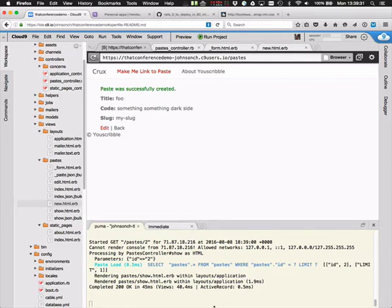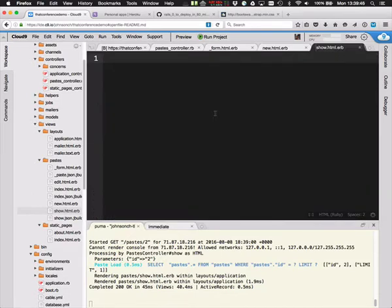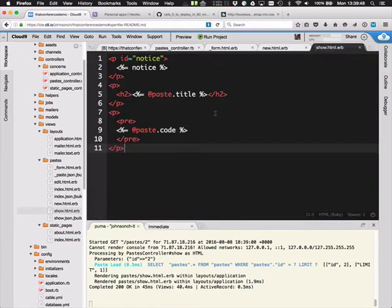So we're going to mess with this page a little bit, and that's the show page. Again, I've gone with the Martha Stewart approach here and pre-baked some code in here. And we're going to change this so that we have our little notice block that says the paste was created. But now in an H2, we're going to display the title of the paste. And then down inside of a pre block, we're going to display the code.